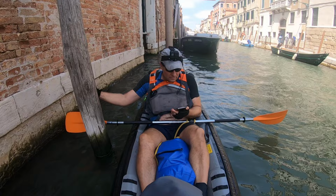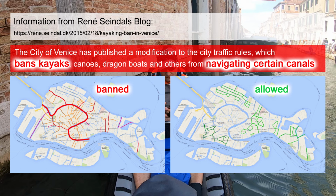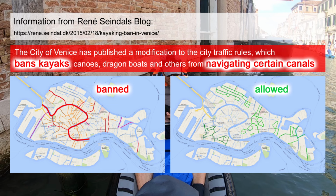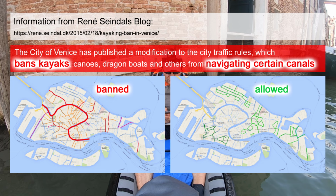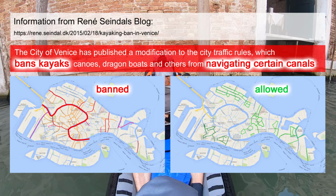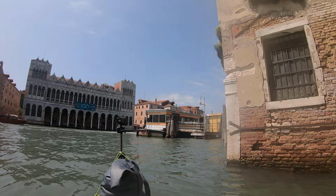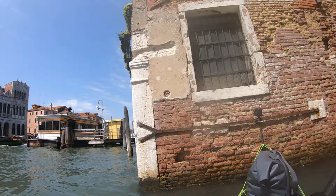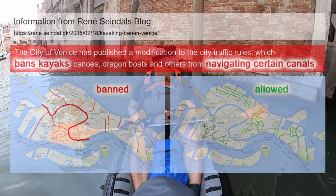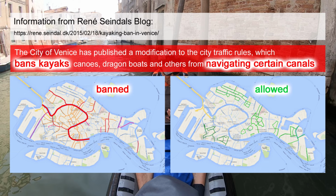Information from René Seindal's blog. The city of Venice has published a modification to the city traffic rules which bans kayaks, canoes, dragon boats and others from navigating certain channels. On the left side you see all the banned channels in red. Orange would be allowed, but you do not have access because other red channels are around, or it leads only to red channels, meaning at the end of the orange channel you have to turn and paddle back. On the right side you see which channels are allowed, all in green.